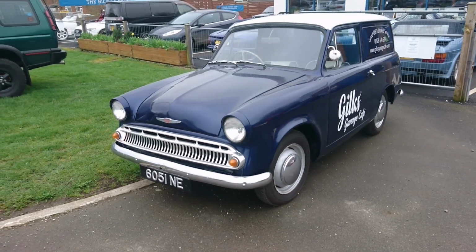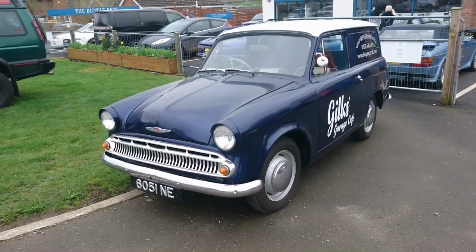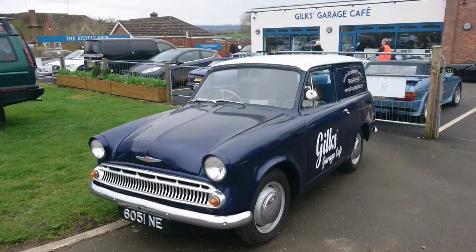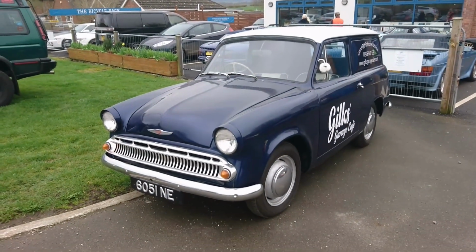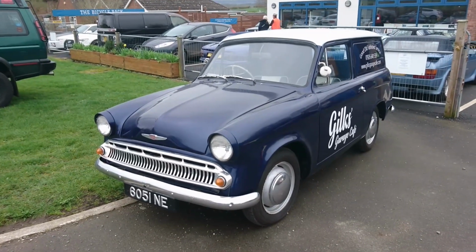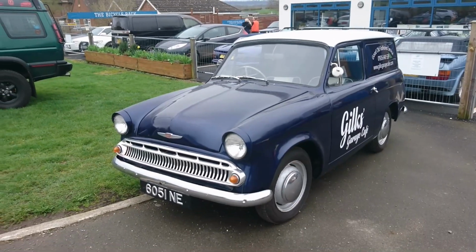Good afternoon. Today is the 1st of April and yes, it is April Fool's Day, but there's not much foolish stuff going on here at Gilks Garage at Kineton. Gilks have this lovely Comma Cob. I think this is the late 50s one. We've probably seen this before. They've got that out the front, which is nice.